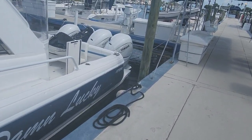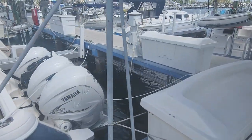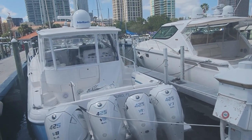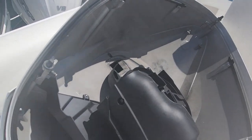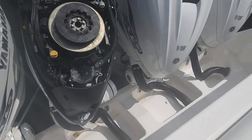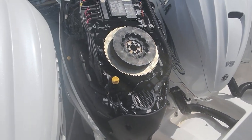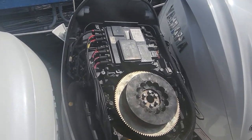All right, let me jump back on here. Take a look at that starboard center engine. Here's a little view of the back of it. It's a beast. All right, so let's take a look. I'll explain what I think happened. I'm not sure exactly how it happened or why it happened, but we have a failure.